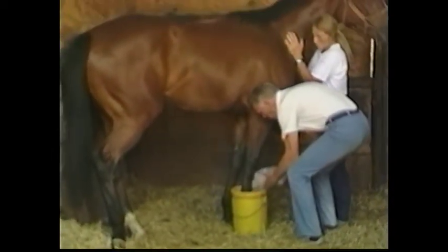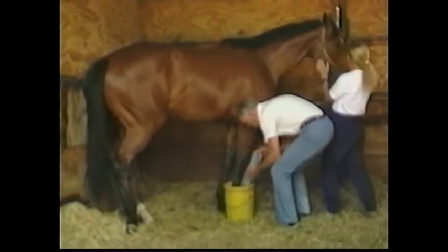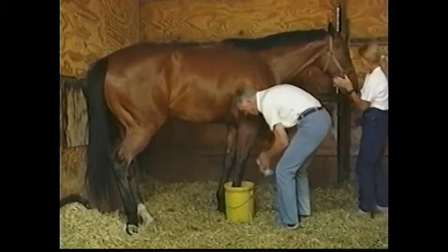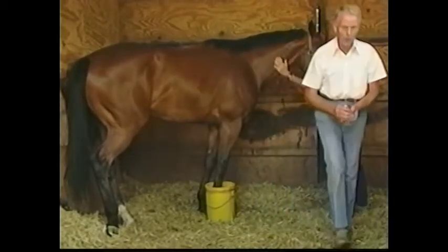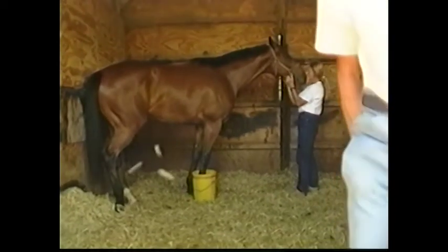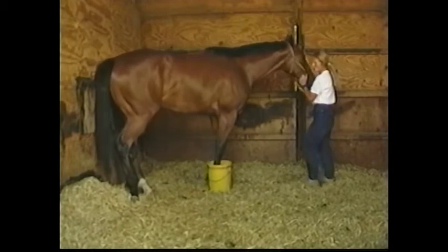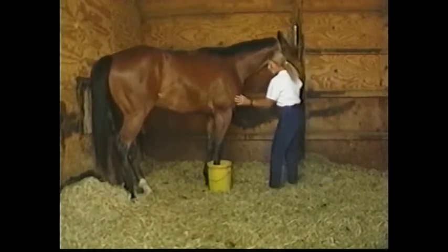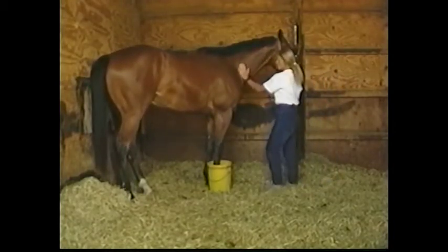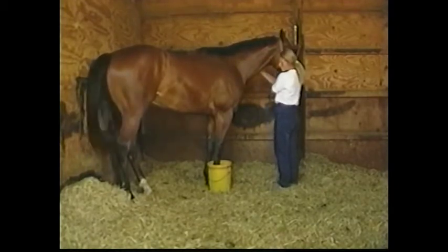Anyhow, what you do is you fill the bucket with water to about halfway up, and then put the horse's leg inside, as we've done here. Then you put a bag of ice in, and keep the horse's leg inside, and do whatever you can to prevent the horse from lifting his leg and pulling it out. Now the assistant is trying to keep the horse calm.